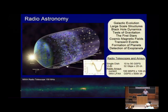Those are used with array techniques, basically phased arrays or time delay arrays, depending on how you design it, in order to look at the radio astronomical sky. If you take one of those telescopes and do that, you can make this type of image. This is an image at 150 megahertz from a telescope called the MWA in Western Australia. MIT Haystack Observatory developed a lot of the hardware, instruments and systems to make this telescope possible.